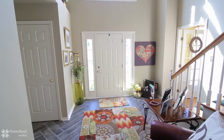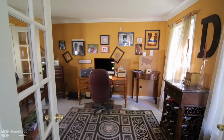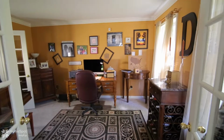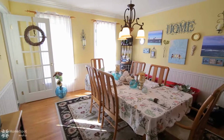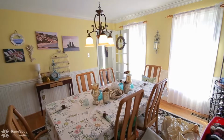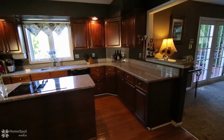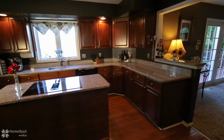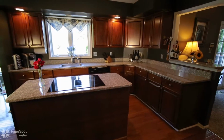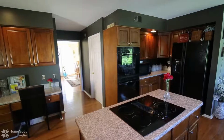Enter into the center hall classic with two-story foyer with decorator tile floor. There is a formal living room and dining room, as well as a casual living in the rear. All open to the oversized kitchen, featuring abundant cabinet space and attractive granite countertops, black appliances, and hardwood floors that continue into the dining room.